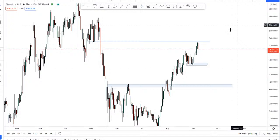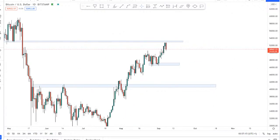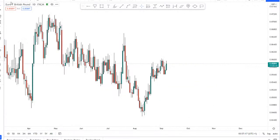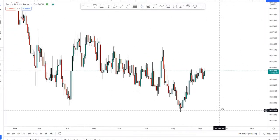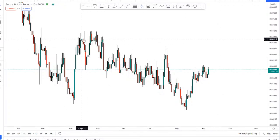Euro pound, so yeah, sure thing, we'll take a look at euro pound. I'm expecting upside for this one. I think we could be seeing a bigger move to the upside for this pair. By the way, what time frame are you looking at euro pound on? Because I know some people do look at different time frames here.